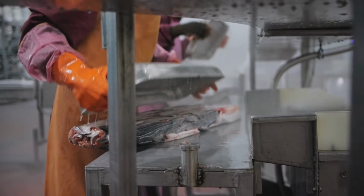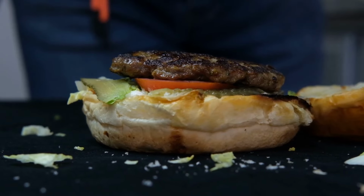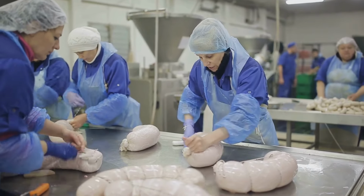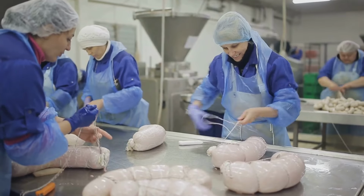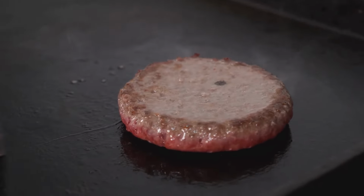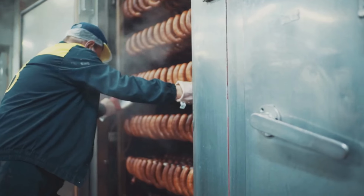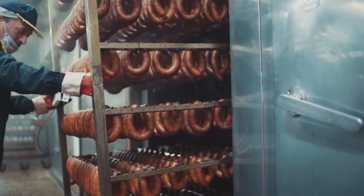Section 2. Flash freezing, locking in freshness. But the journey isn't over yet. To preserve their flavor and ensure that every burger tastes as fresh as the day it was cooked, the patties undergo a process called flash freezing. This rapid freezing method locks in the juices and prevents the formation of large ice crystals that can compromise the texture of the meat. It's a delicate balance, a race against time to preserve the quality and flavor of the patties.